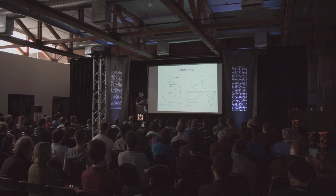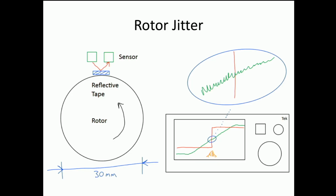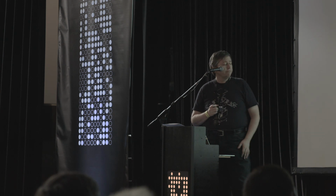Probably the only practical way to know where something is to this kind of resolution is to use light. So we use an optical retroreflective sensor to measure an exact place on the rotor as it rotates. The exact phase angle of this doesn't matter so much. We can calibrate that out. But the really important thing is that whatever signal we get out of this gives us a nice sharp edge that we can use to say the rotor is exactly here.